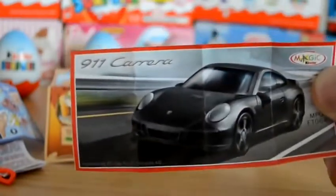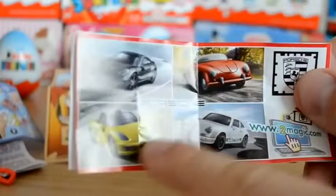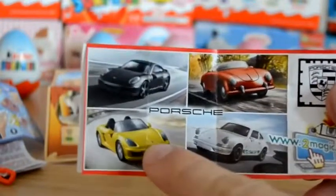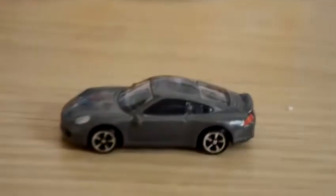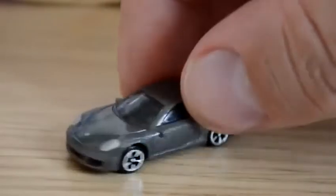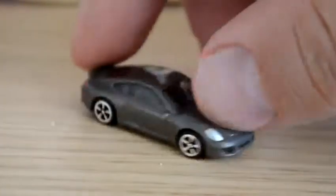Let's take a look at the leaflet. So we've got a Porsche 911 Carrera, which, as you can see, is really nice. And this is the new Porsche collection to get. So you've got a proper old one, you've got a convertible, and you've got a GT. Is that a GT2? I think that could be an old Porsche GT2. But look at this, and this is why I love it so much. The detail is really nice. And this is a really cool collection to get if you can collect them all.